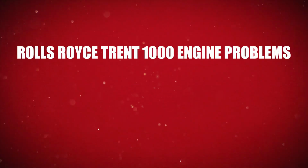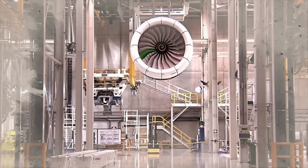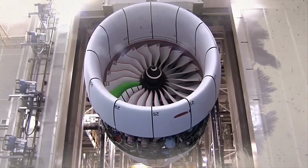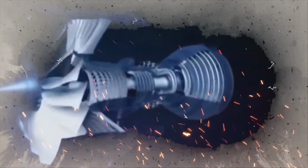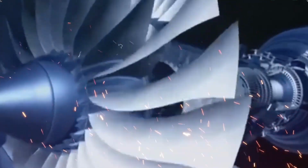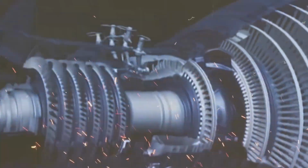Number 5. Rolls-Royce Trent 1000 engine problems. What causes the flagship engines manufactured by Rolls-Royce to fail in some of the most advanced aircraft in the world? Ever since it was first introduced, the Trent 1000 engine, which is the engine that powers the Boeing 787 Dreamliner, has been plagued by durability issues. Due to the difficulties that Rolls-Royce has been experiencing with this engine, airlines that depend on the Dreamliner for long-haul flights have been affected in a domino fashion.